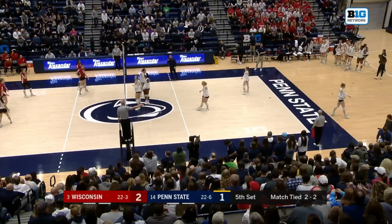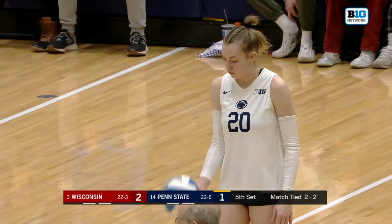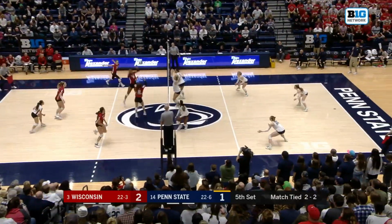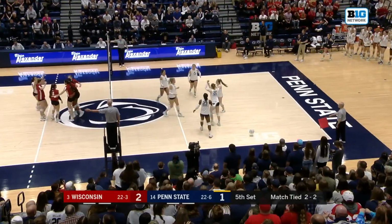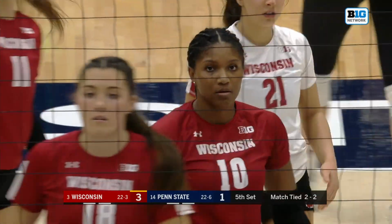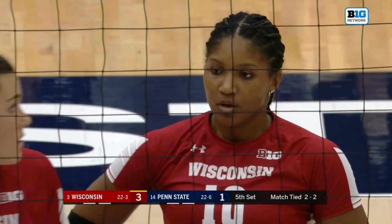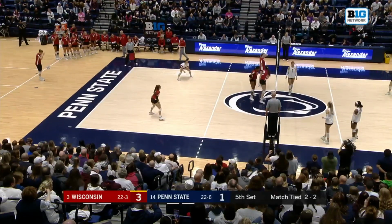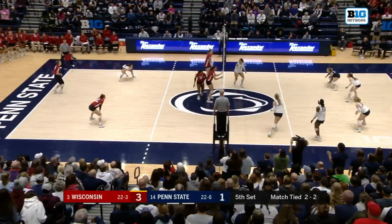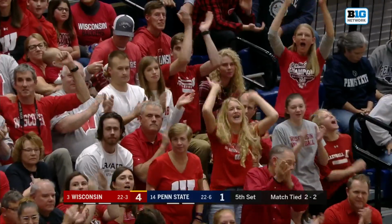To the service line is Allie Holland. Up front, Katie Clark comes in. Clark having a spectacular day. Middle, does tag the line, point Badgers. Super important to stay in system, and Wisconsin really handling a tough pass by Allie Holland. Putting it up beautifully to the setter, Izzy Ashburn. Orzal serve. Hits inside that back line, just the bottom dropped out.